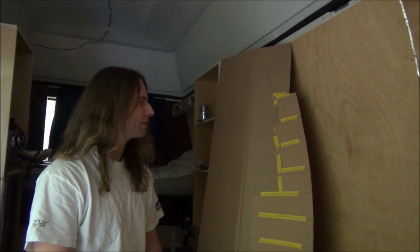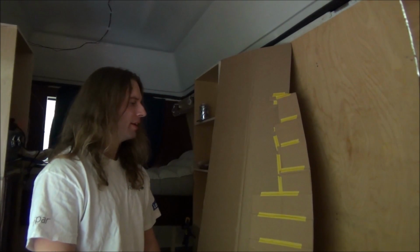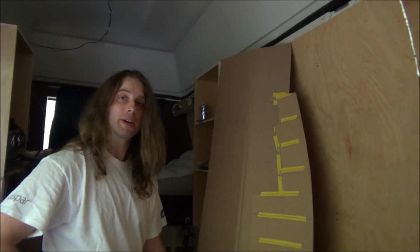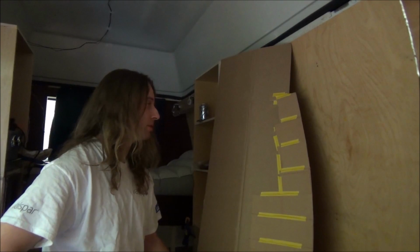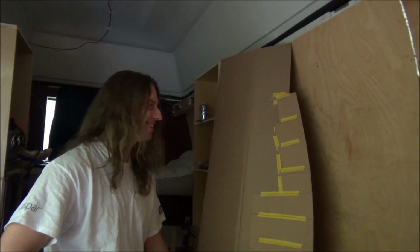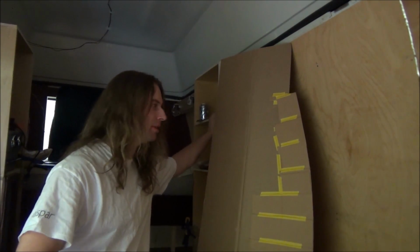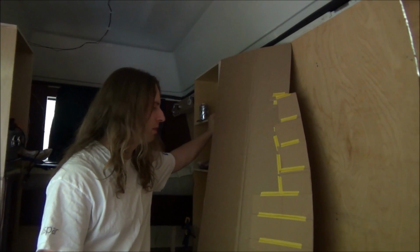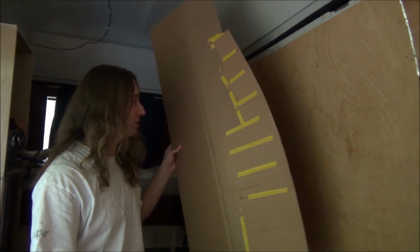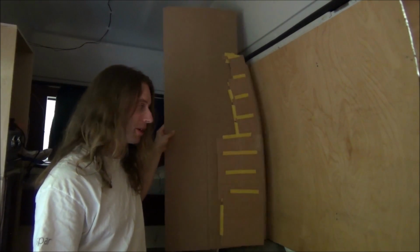And then I decided to lounge again, watch a movie, and then I decided to work on a template for the cabinet, for the next cabinet that will be going next to this shelf in the study area. So that's what you see here. It's nothing fancy, but it is flush, and that's what I really care about.